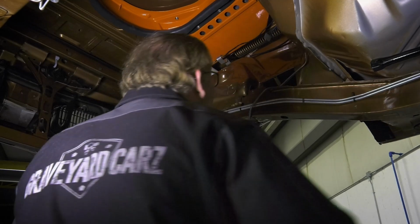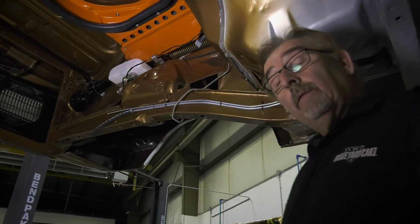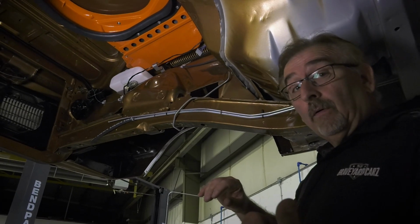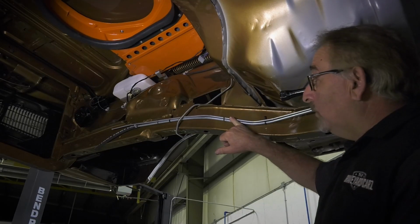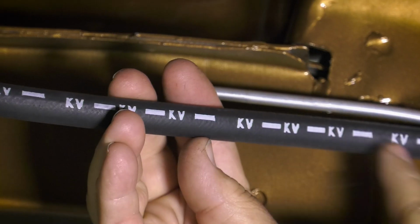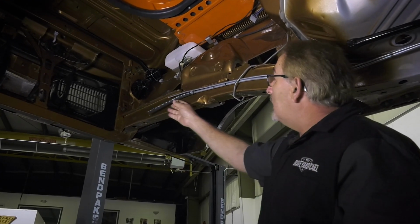Okay, so if we move around now to the other side, which is the passenger side inner fender area, a lot of the things on here we could have done later, but why not go ahead and plumb it out now? One of the things that would be difficult to do later after the drivetrain's in would be our fuel lines. Again, these are our 3/8 main, 1/4 inch return line. These are the correct lines for 426 Hemi. This actually has the unique KV marking fuel inlet hose. Those markings are intentional. That's the exact same one they would have used back in 1970.